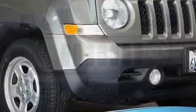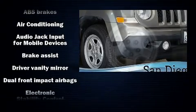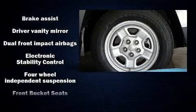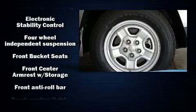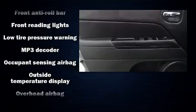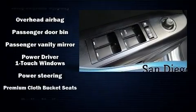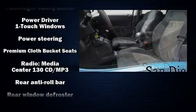Jeep ensures the safety and security of its passengers with equipment such as dual front impact airbags, head curtain airbags, traction control, brake assist, anti-whiplash front head restraints, ignition disabling, and ABS brakes. For added security, dynamic stability control supplements the drivetrain.